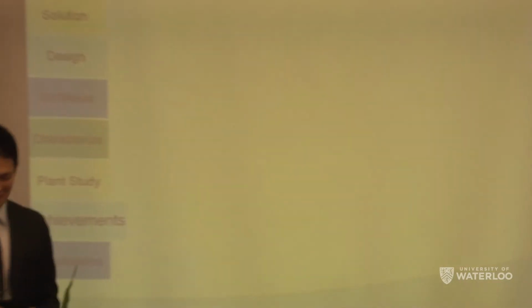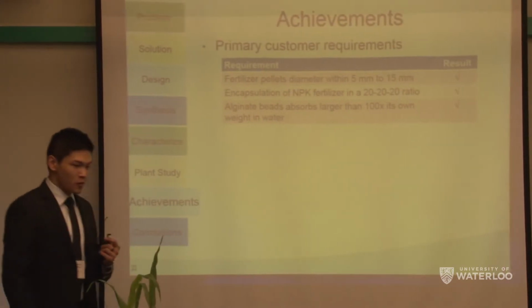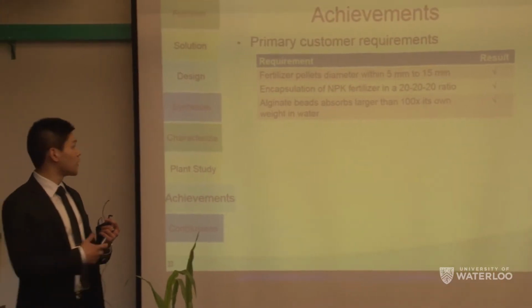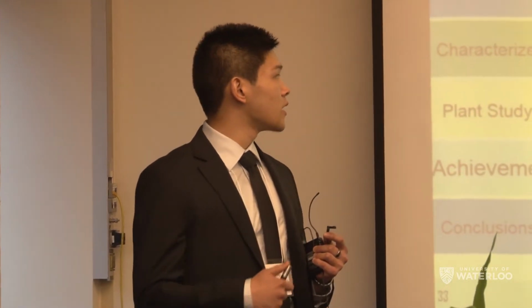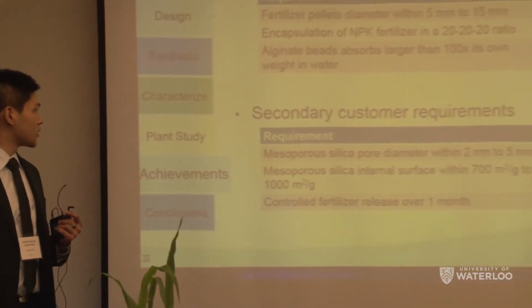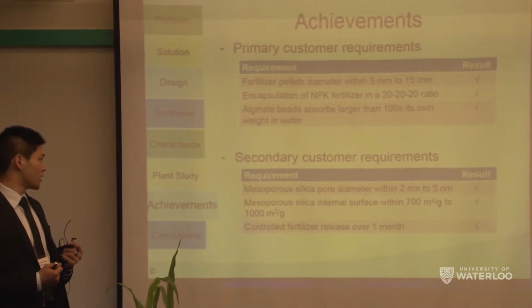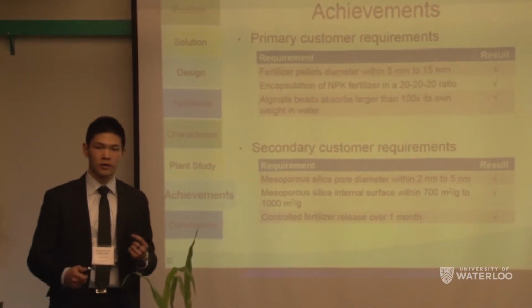So to quickly recap on our customer requirements and the achievements we've shown, we were able to meet all the primary customer requirements. We formulated a fertilizer pellet within 5 to 15 millimeters. We were able to encapsulate the NPK fertilizer, and the alginate layer outside of the particles was able to absorb more than 100 times its own weight. Furthermore, we also met all our secondary customer requirements in terms of the mesoporous silica pore diameter, as well as the internal surface area. And as Leslie has mentioned, we were able to show controlled release of fertilizer over the 1-month growth period.